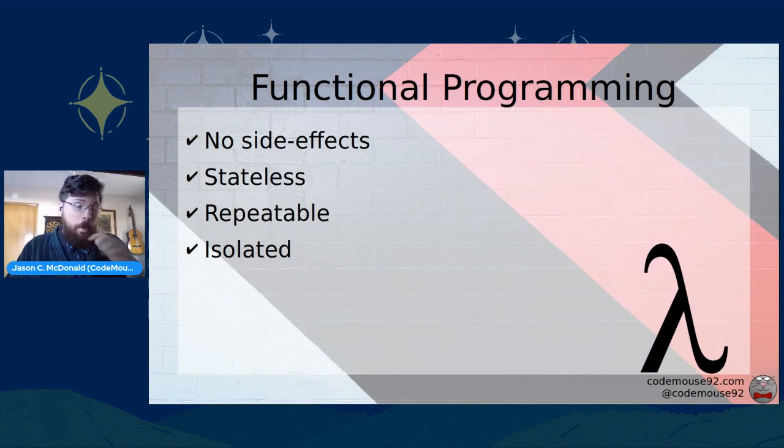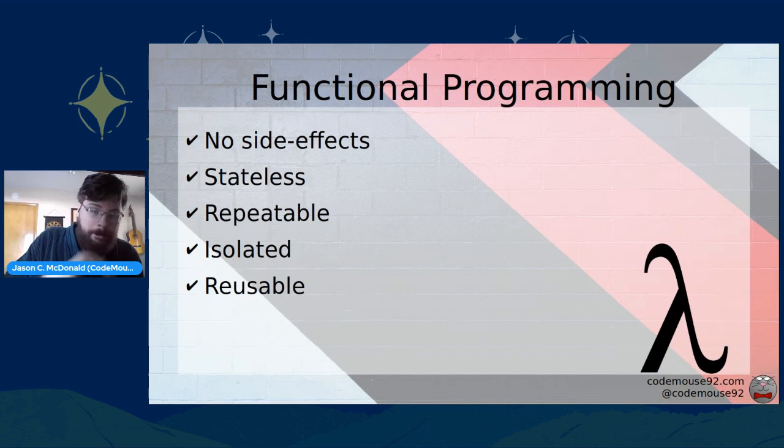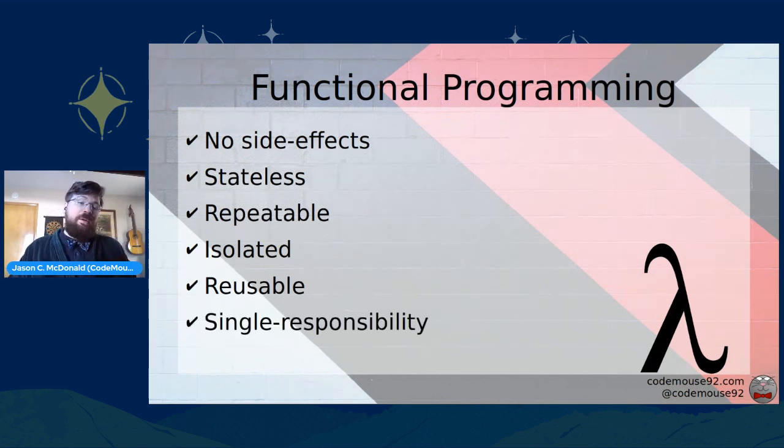It's isolated. One function doesn't really care how the rest of the code is implemented, as long as the functions it relies on have not changed what they're returning, then it's just going to keep on working no matter where in the code it lives. Functions are reusable, obviously, and you can apply the single responsibility principle here too. One function has one responsibility. Names are a great hint, by the way, of whether or not you're violating this. If you need the word "and" anywhere in your function name, you've got a problem.